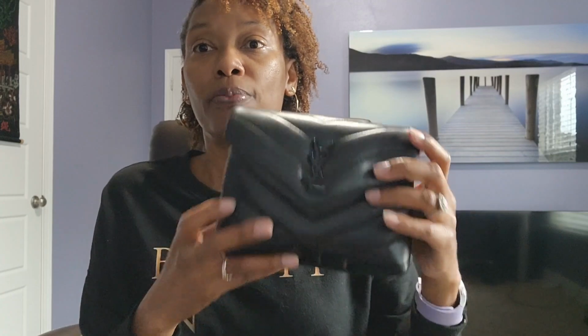But this is a beautiful bag. It just wasn't practical for me. So my tips or recommendations when you are searching for these higher end handbags, just really think about the use that you'll have of it. Is it practical for your everyday lifestyle? And I'm more of a casual person, so these are the bags that I grab for that are pretty much the same size.